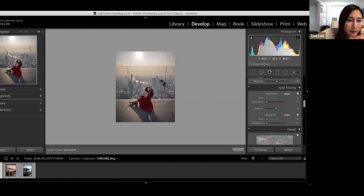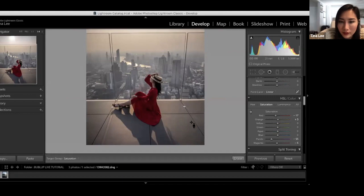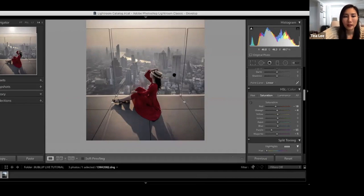Next is the split toning. Oh, sorry, I'm gonna zoom in. Okay, how do I? Huh. Okay, right there. Let's do this. Oh, okay, there we go. Now you have a bigger image.